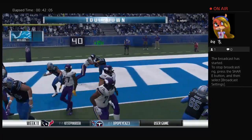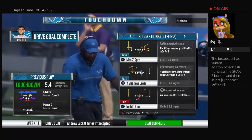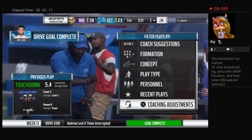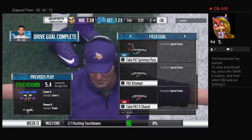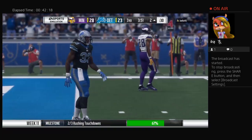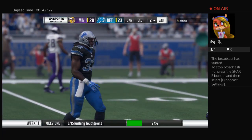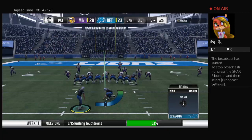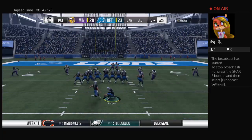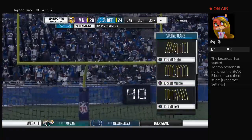And he is into the end zone. Touchdown, Detroit. A great effort there. His 2nd touchdown of the game and his 9th on the year. And the Lions have got it back to a 1-score game. Now the try here for the extra point. And the lead is down to 4.